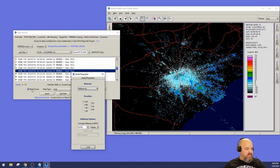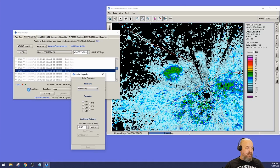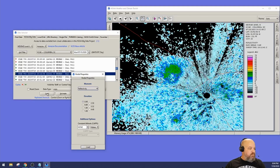Oops. All right, so this happens. I'm glad that I made that mistake. So this reset zoom button that I clicked on before to move us in to just this radar station, if you leave that clicked in after you've zoomed, it zooms back out. So I'm going to zoom in again here on that roost, and I'm going to unclick reset zoom. So as I'm moving forward and back in time, it doesn't keep scooting me out. All right, so this is definitely what I am looking for.